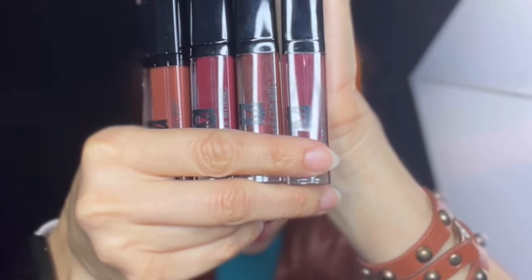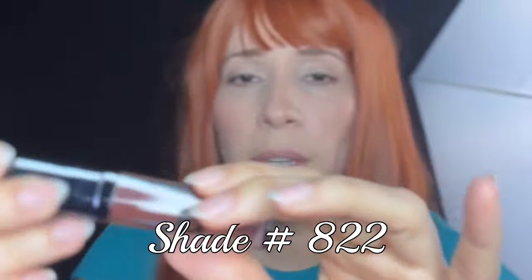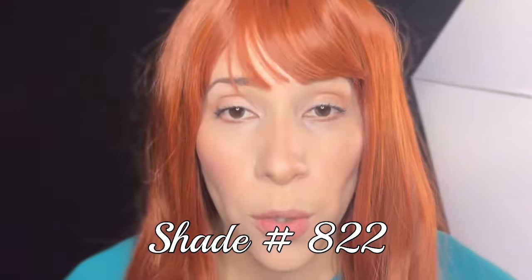Those are the colors. Beautiful. So I'm just going to start with one of my favorite ones for redheads, this one, and the color is, let me read it for you, 822.